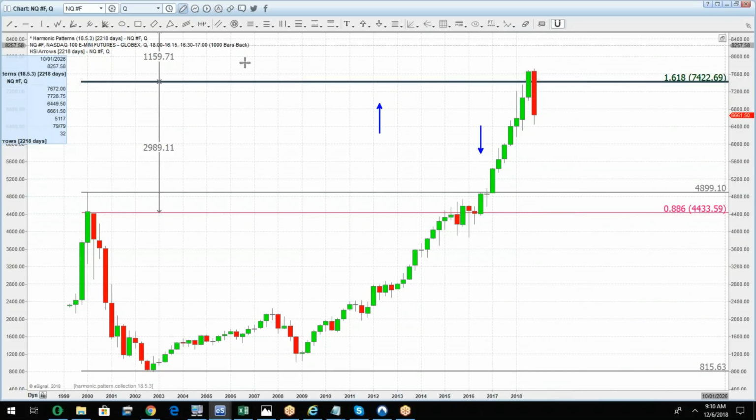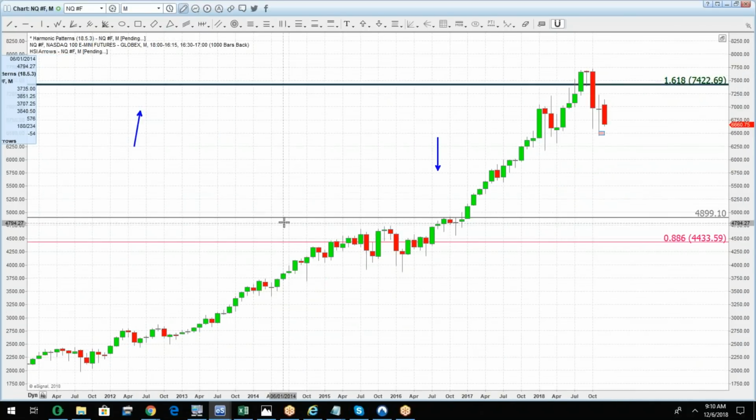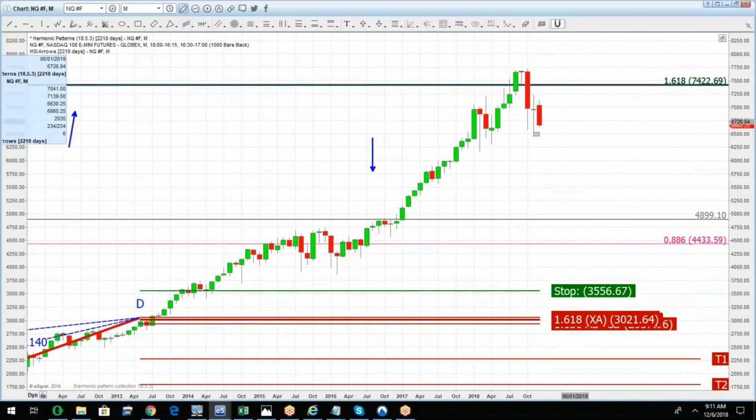Something is going on here. And I want you all to wake up to it and get on it, because this stuff is just screaming to us. You go to the monthly. Okay, we look at this monthly close. We take out the low. All right, and just by standard price action definition, this thing is a major continuation.